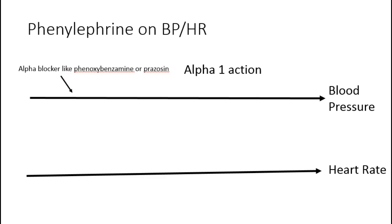As you know now that phenylephrine is a very strong vasopressor agent, but when you give an alpha blocker like phenoxybenzamine or prazosin, you won't see any increase in the blood pressure. So before giving alpha blocker, you would see increase in the blood pressure, but when you give alpha blocker, there won't be any increase in the blood pressure. So the blood pressure remains at the baseline.